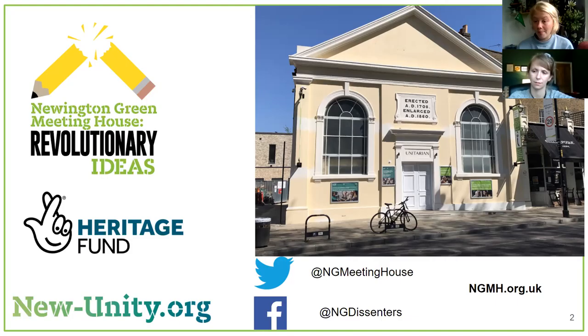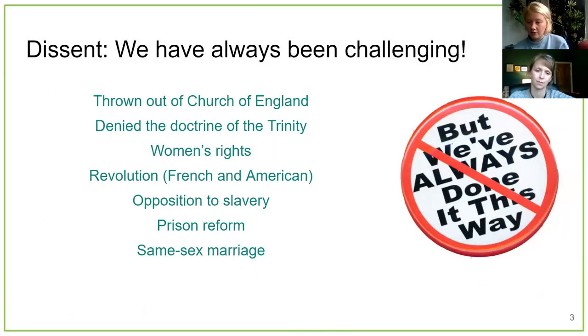And just a bit about us, the history of the Meeting House is all about radical thoughts, people doing things differently, people challenging things. So we've got a very broad remit, and one that's very linked in with today, expressing yourself. How do you feel about what's going on in the world? We've been there since 1708, so we have over a 300-year history in the local area. And the building is London's oldest non-conformist place of worship.